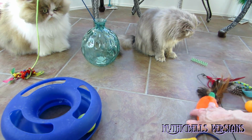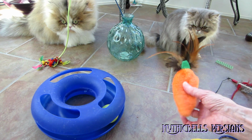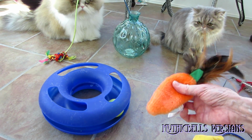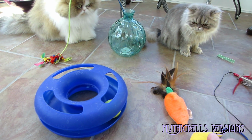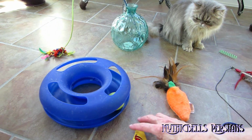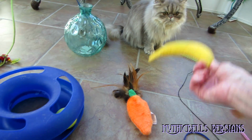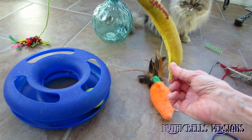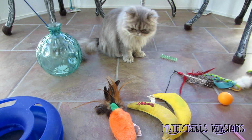What else do we have here? This is a catnip filled thing, and they like the little feather end of this. The catnip isn't as strong in this though, because this is one of those ones that you refill. So I tend to buy the ones that come pre-filled with the high potent stuff, and the cats will actually hunt those out and play with them until they're really disgusting looking like this. What do you think? What else do we have?